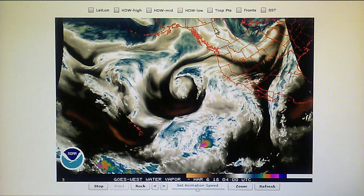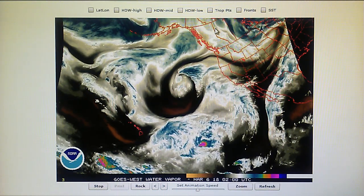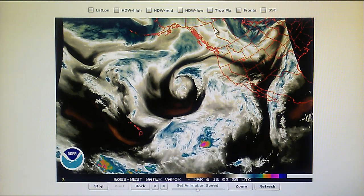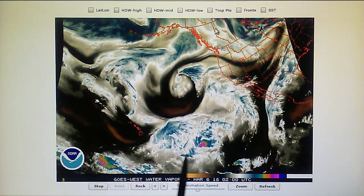So Sunday, the day after all that rain, we had a sky load of chemtrails. And then today, Monday, we had the same thing. A lot of chemtrails up in the skies today, spraying to prevent any rain, any precipitation from this flow right here.